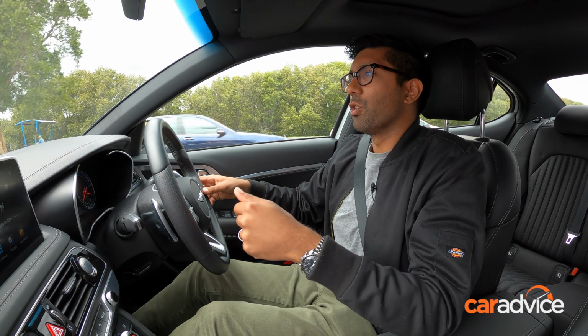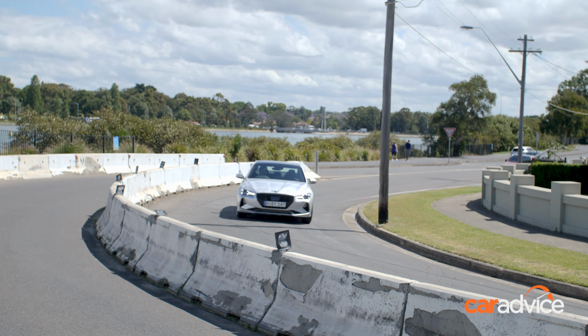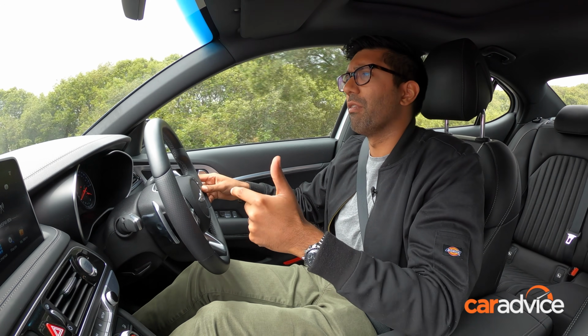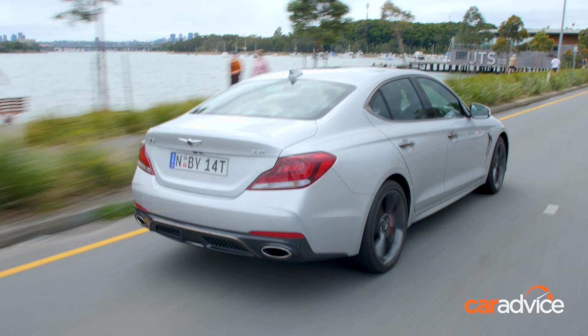It's always quite refreshing jumping into a performance sedan after weeks and weeks of SUVs, because you notice a couple of things that stand out. First in this car is where you sit. You sit nice and low down compared to an SUV where you're high, so it's a very driver-focused position.